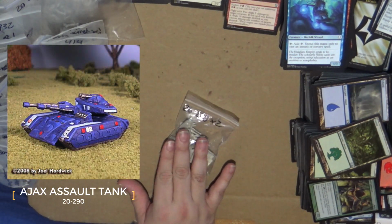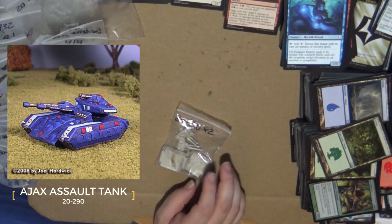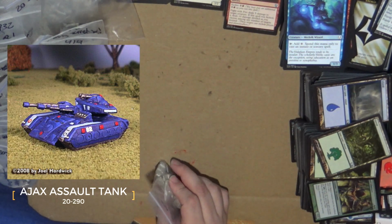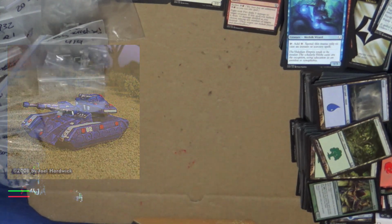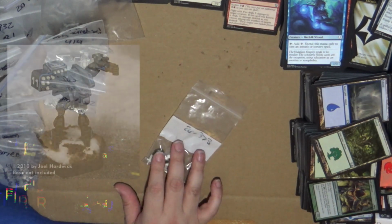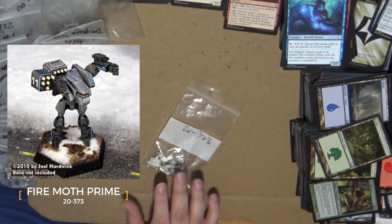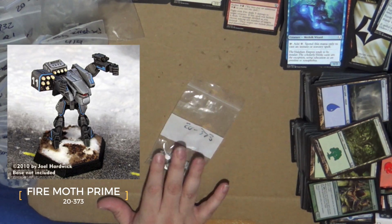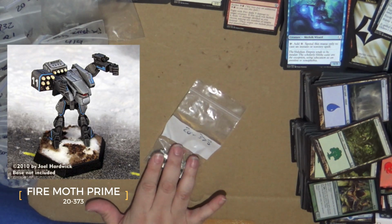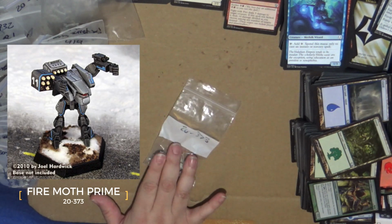20-290. AJAX assault tanks. Got 2 of them because 2 are available in my scenario list. May be fielding this, may not. We've already passed one over that I actually couldn't get because they didn't have it in. 20-373. The Fire Moth Dasher. This one I actually want to set out getting a full set of the resculpt classic Omni Mechs and the regular set of the classic Omni Mechs.